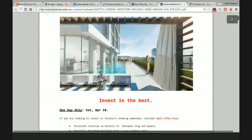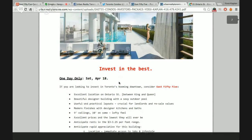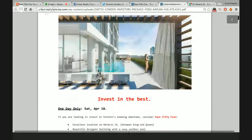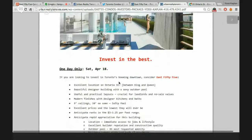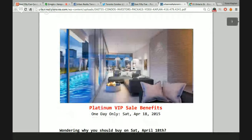Here's a view of the pool. I believe that is looking south, and it just looks absolutely stunning. The pool reaches all the way to the lounge. So the lounge and the pool are kind of connected, only separated by a glass sheet. It's just beautiful. If you're looking for an excellent location, a beautiful designer building, very reasonable prices and discounted, as I said, 25 to 31,000 for the platinum, you got it. Here's the view of the lounge touching on the pool.